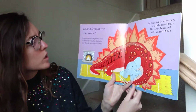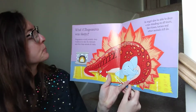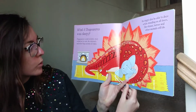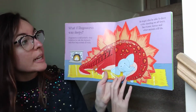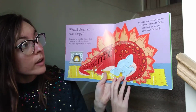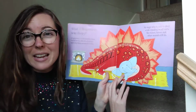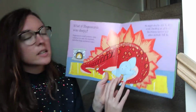What if Stegosaurus was sleepy? Stegosaurus would probably sleep curled up on his side like elephants and other large animals do today. He might also be able to doze while standing on all fours, like rhinos, horses and other animals still do. So we don't really know, we're just guessing. That's what paleontologists have to do. They have to piece together a puzzle to find out what they think might have happened.